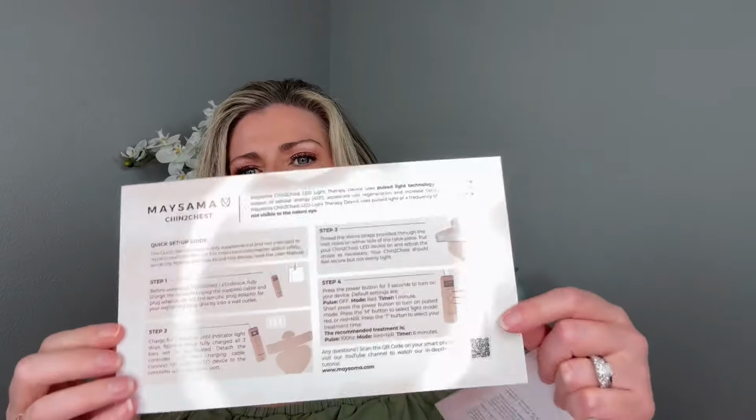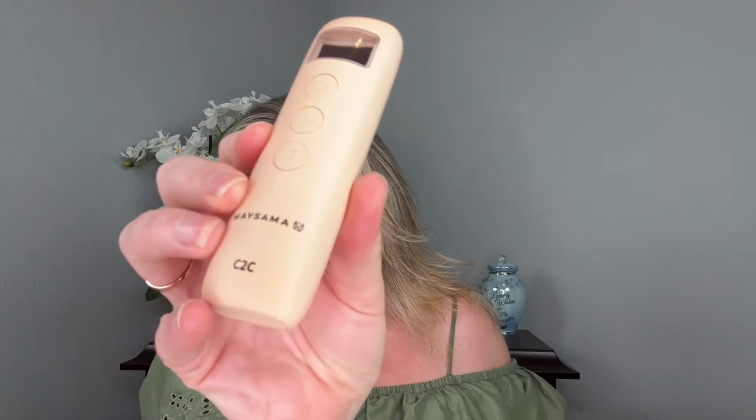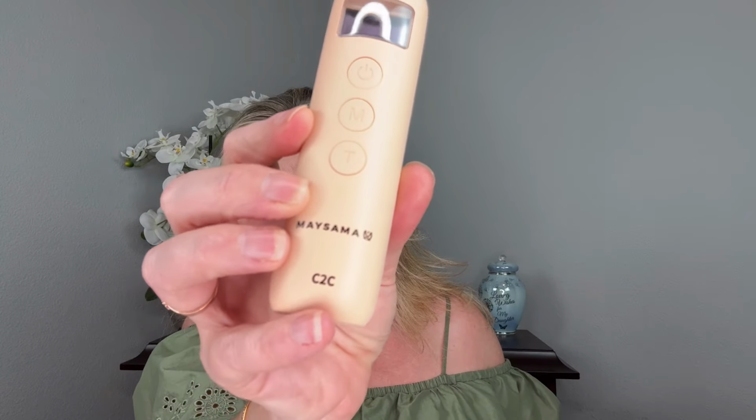So let's go into the Prana mask. And just so you know, they do come with this manual that details everything about the technology in your chin to chest mask. And then you have a quick instruction guide too that helps you get started. And also what I love is that you're going to see here in a minute that the controllers do look the same, but they are labeled. So here on the bottom, it says C2C, which is for chin to chest, okay?